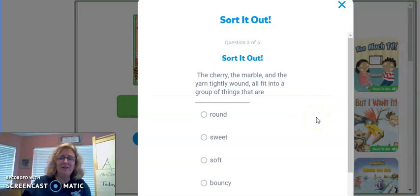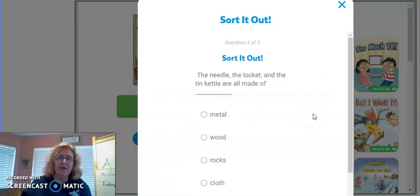The cherry and the marble and the yarn. Were they round, sweet, or soft? Round, yeah. Okay. The needle, the locket, and the kettle were all made of metal, wood, or rocks. Were they made of metal, wood, or rocks? Jenny, stop. The needle, the locket, and the kettle, I think they were all made of metal.